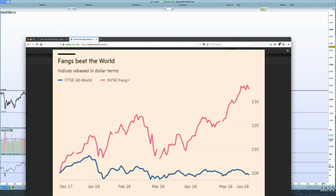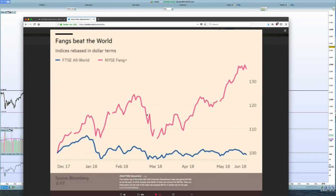But if you look at this chart I saw this morning, since March, you can see here that this is the FTSE All World Index, which includes a bunch of the largest companies in the world. But you can see they're largely flat. This is in US dollar terms. They're flat basically all year, and particularly since that February peak in the US market. But you can see here that the FANG names have really driven the index.